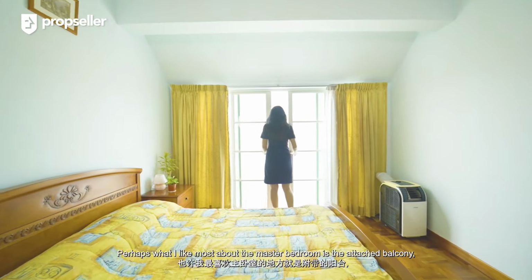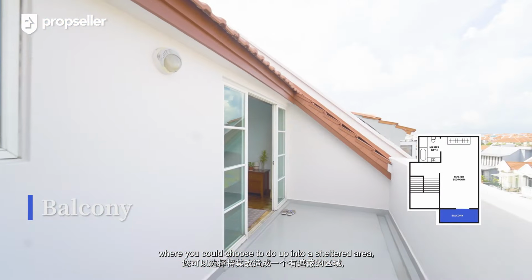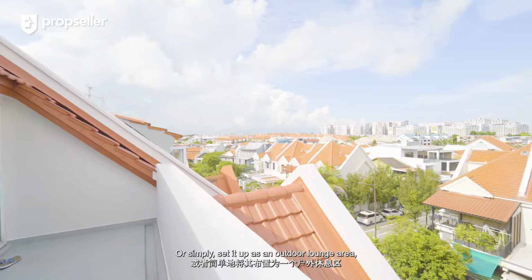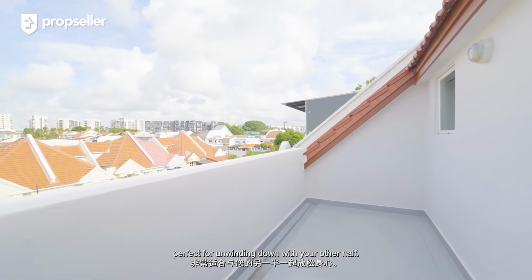Perhaps what I like most about the master bedroom is the attached balcony, where you could choose to do it up into a sheltered area or double it by creating an extension of the bedroom. Or simply, set it up as an outdoor lounge area, perfect for unwinding with your other half.